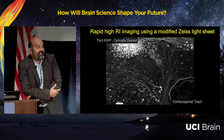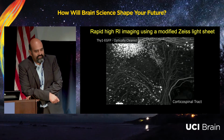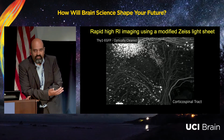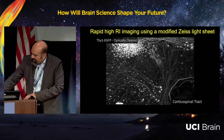This technology is very exciting. I should say that it's quite rapid. So this data was gathered in 20 minutes of imaging. So the technology is quite powerful and opens up new doors. But it's more than just for making cool movies, although I do find that to be an entertaining activity.